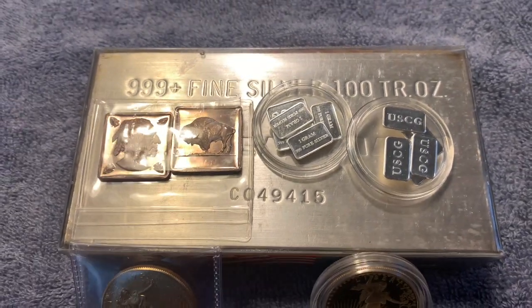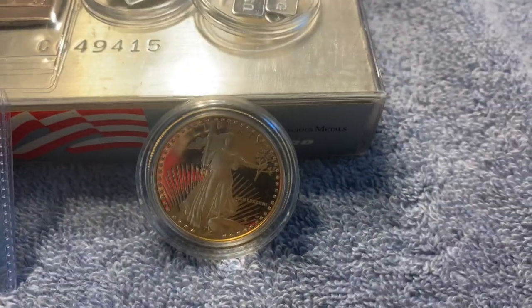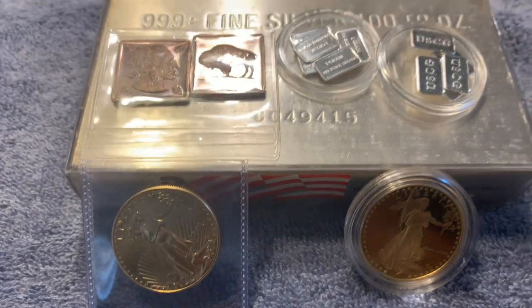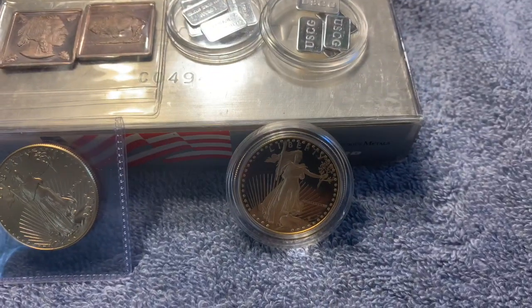All right, guys, let me know what you think. Do you think I should have done it? Should I have given up one of these beauties for $108 face value of Constitutional silver, or should I have kept it? What do you guys think? Let me know in the comment section below.